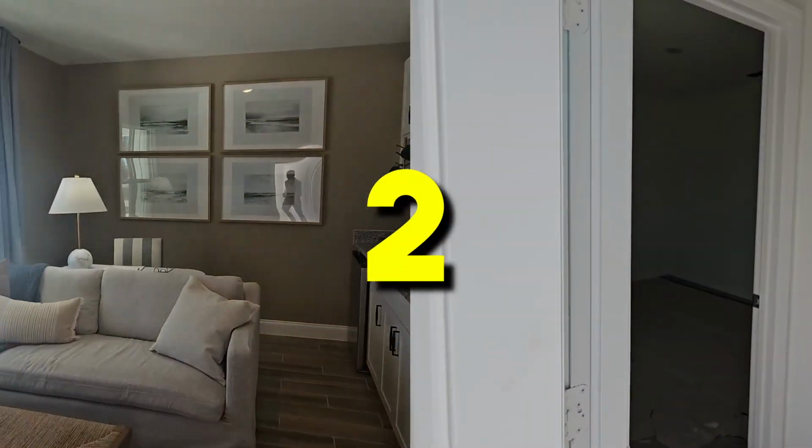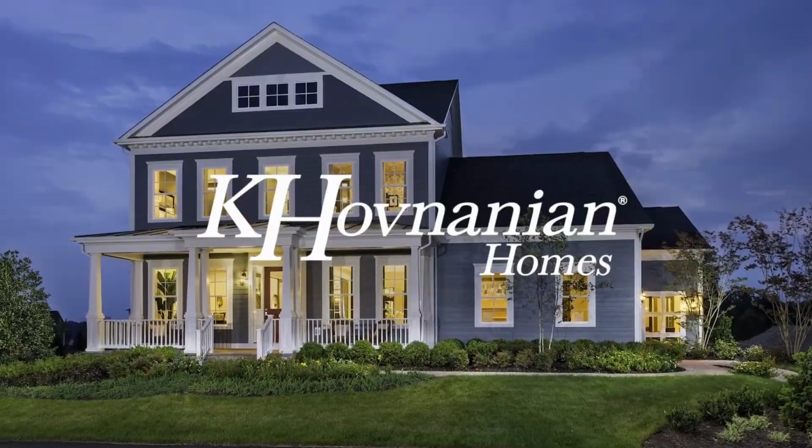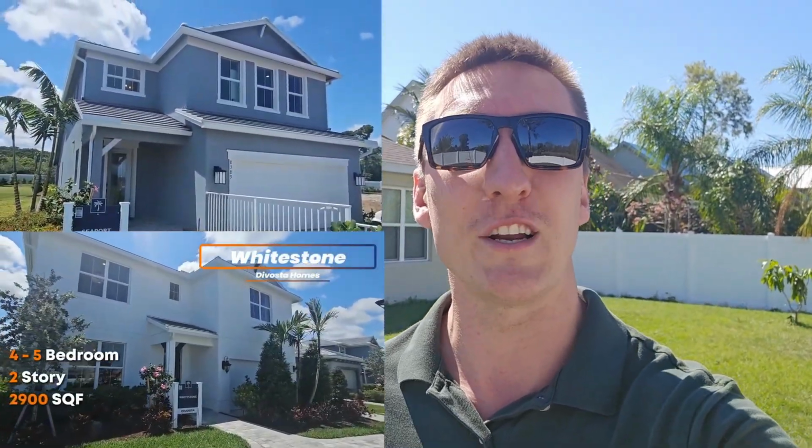Multi-generational living is becoming a very popular choice for buyers here in Florida, and there's a good reason for it. Today, I'm taking you inside two amazing homes with private in-law suites, the Palmera and the Leila floor plans built by Hovnanian. Both are designed for completely separate living spaces under one roof. Then I'll show you a few two-story homes that work perfect for multi-generational living as well. With that being said, let's check out some homes with private in-law suites.